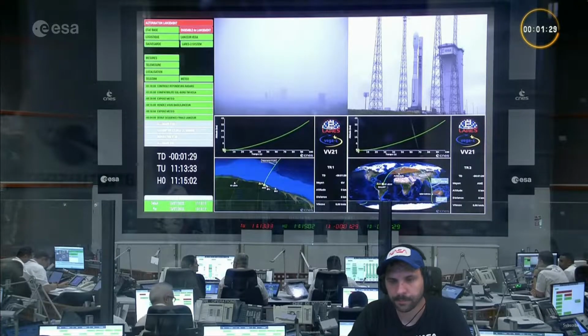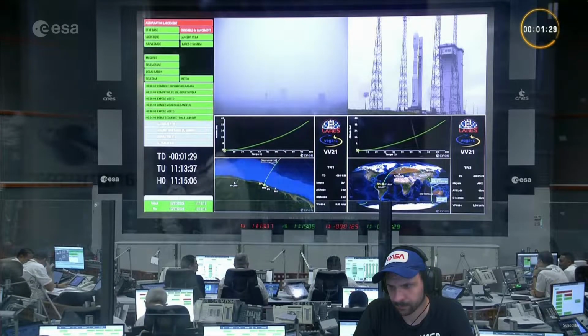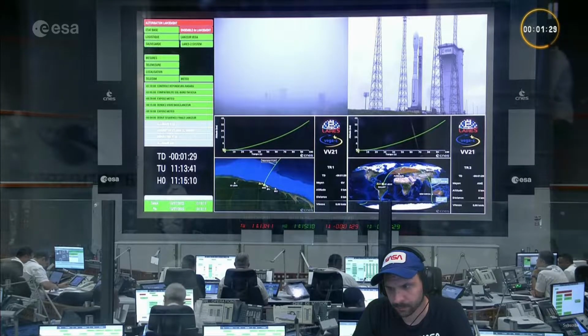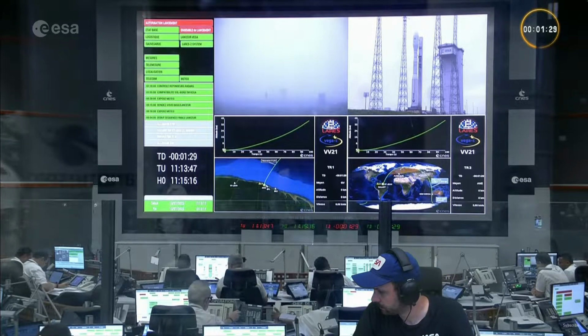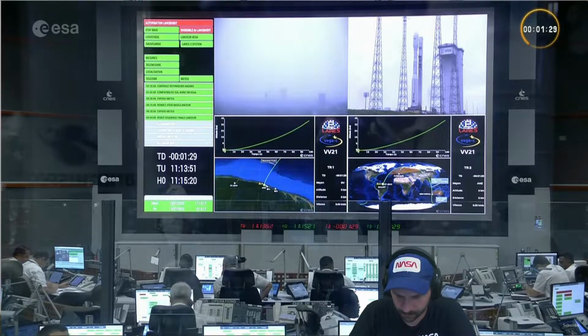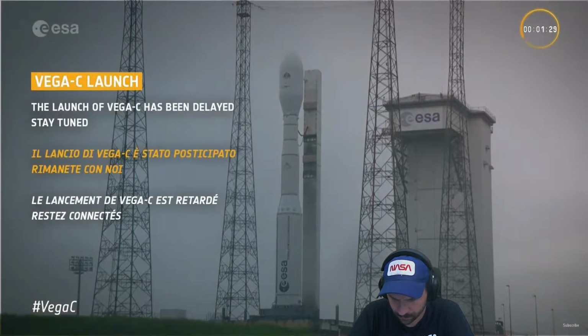So the red on the screen stopped the countdown. And the flight director just said that as we were in the automated sequence, a red on any of the parameters automatically triggers the stop of the chronology, and to be prepared for an eventual announcement of a new launch time, and then it will announce whether we will be able to resume the countdown from H minus 4 minutes.